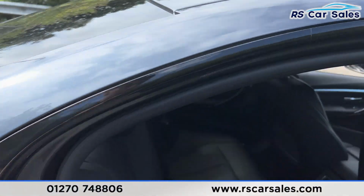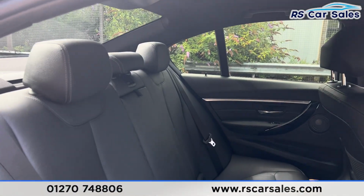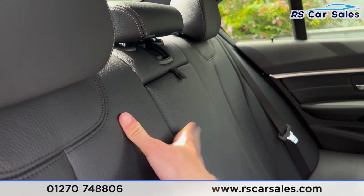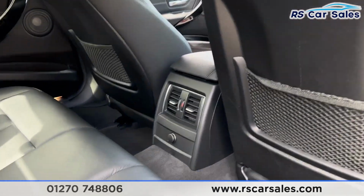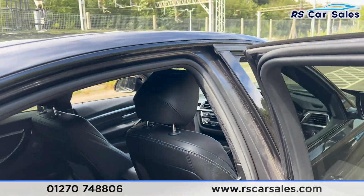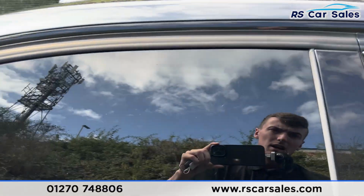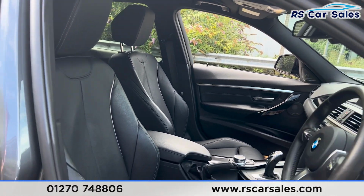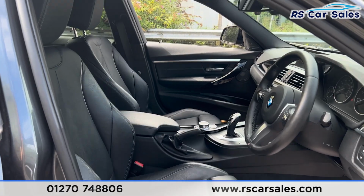So inside of the back first you find we have the black full leather interior, fixed ISO points back here. We also have the foldable armrest here in the centre. We have the vents down there for the rear passengers, electric windows on the doors. And if we take a look at the front, you find we have the same full leather interior, and both the front seats are heated. There's a quick look at them.